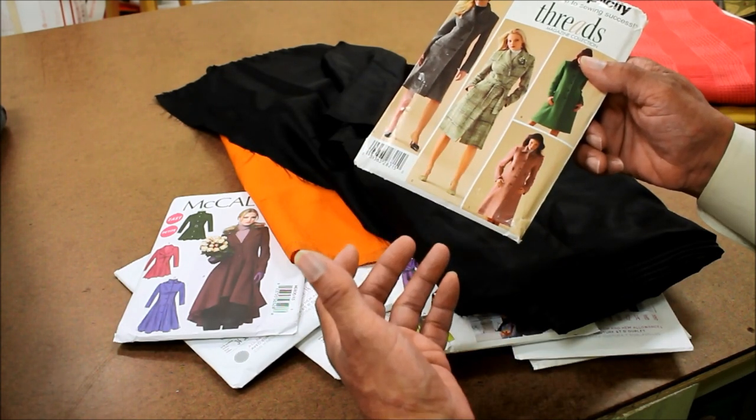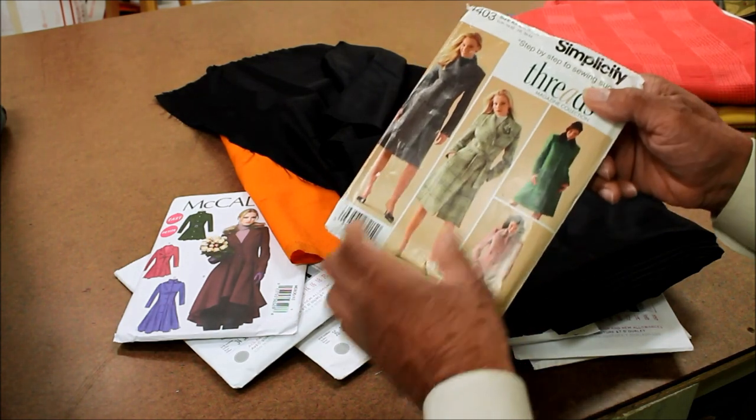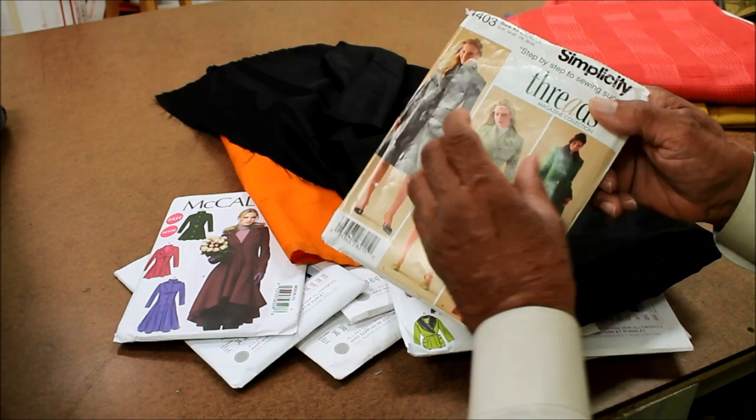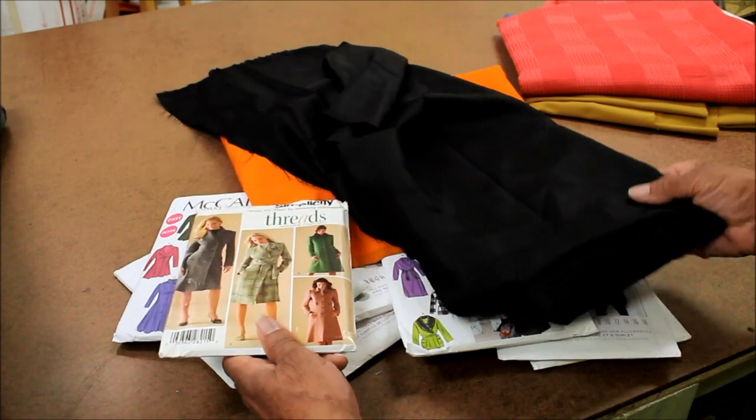You're going to wear a jacket under this? You're going to wear a bulky sweater? Is it going to be a turtleneck? Is it going to be more of a shell type? Whatever you're going to wear up under there, because the comfort is what you need on a coat. So those are a few things.